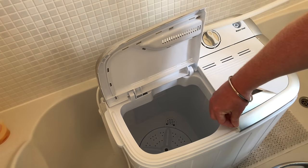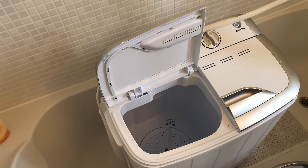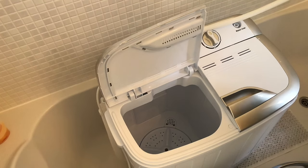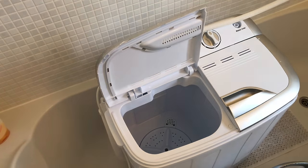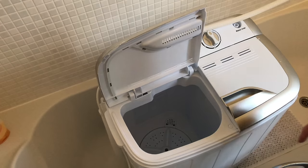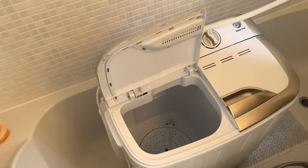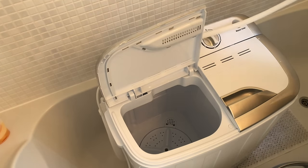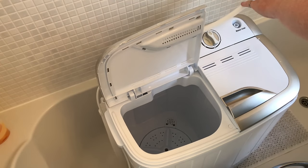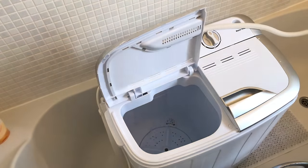So that's got a nice spring to it. I'll take this bit of plastic off it. So, if I can just get this shower door from stopping to open. There we go. What I'm going to do now is fill this up with water from the shower. So, let's do that. Okay, so it's filling up.